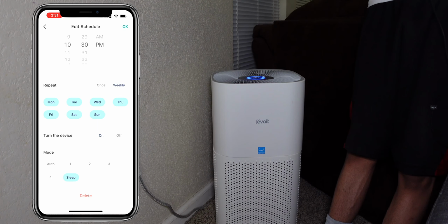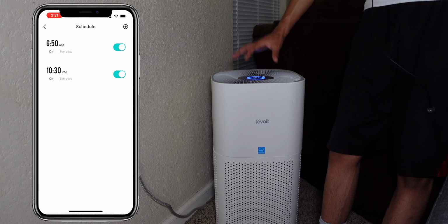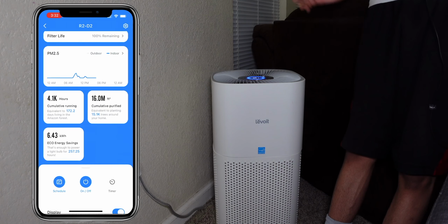so no one else actually hears it, which is really good. 10:30 seems like a good time. Obviously nighttime, for not all the night settings and everything else like that, it'll go straight to that, which is really cool. So very nice on that.